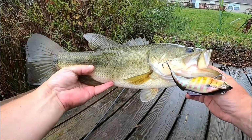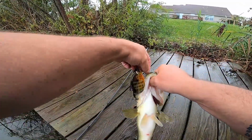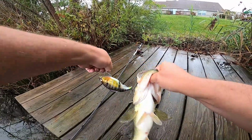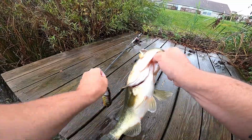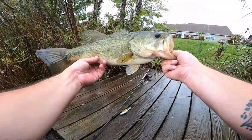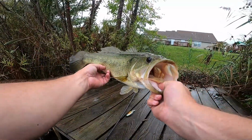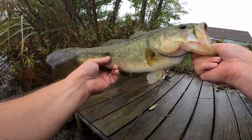Look at that fish, guys. That is a tank. It's possibly 3 pounds. If it is, obviously that's a big fat green bean bag, but we'll get that out of its gill in a second. Show it off to you before we weigh it. Boom. That's why you fish in the rain, guys, because you get monsters like that. Bam.